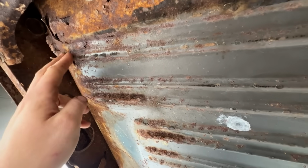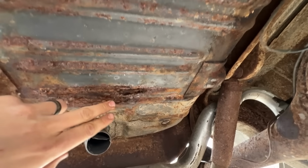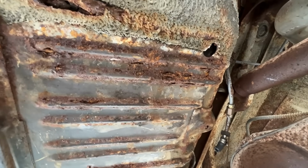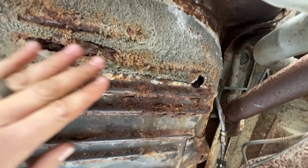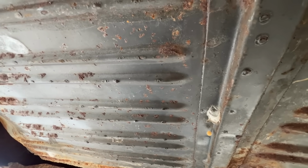I mean, you've got some crunchy spots right here, and then I think just a little bit right up here, but that's really good compared to what I've seen in a lot of cars. So you could really just cut this out and patch it because all this metal right here is fantastic.